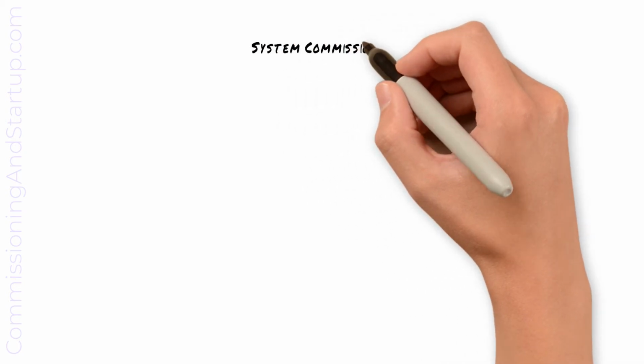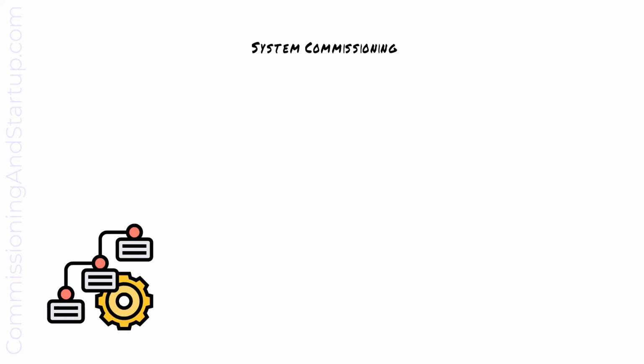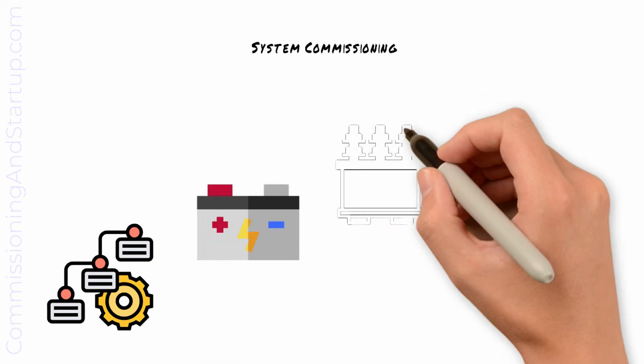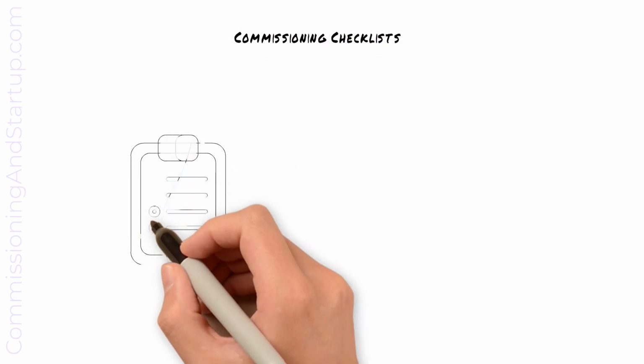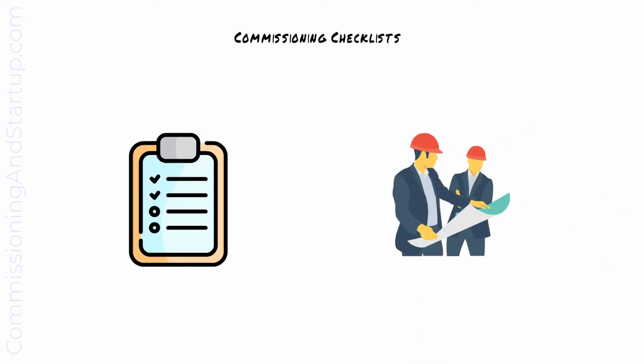As part of system commissioning, subsystems are brought online sequentially. Auxiliary subsystems are energized first, followed by major apparatus. Interfaces are verified amongst all the subsystems. As each subsystem is brought online, commissioning checklists are completed. The consultant subject matter expert or client again may choose to witness portions of commissioning.